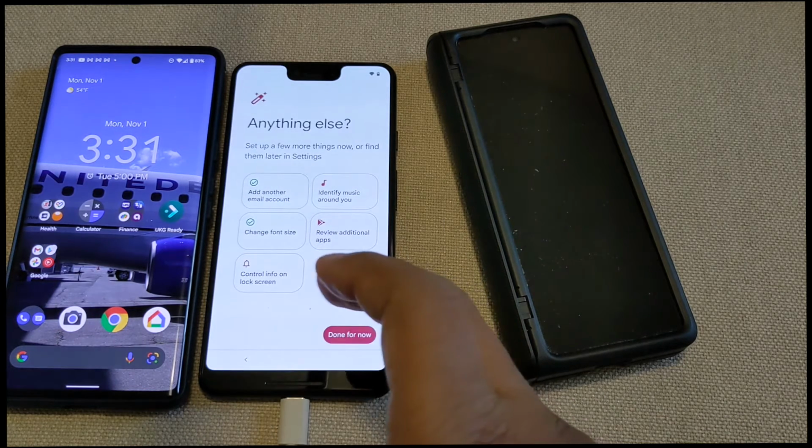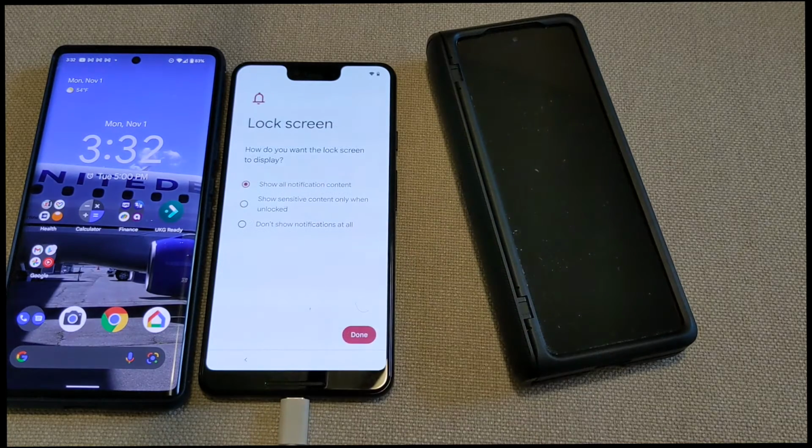All right, control info that's on your lock screen. What that means is I can decide how you want your notifications to show up.